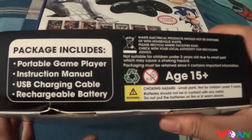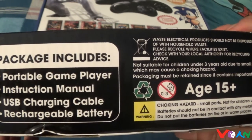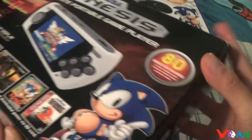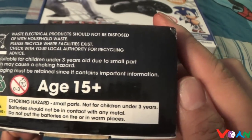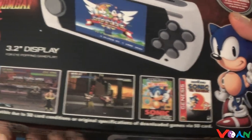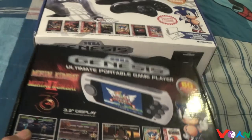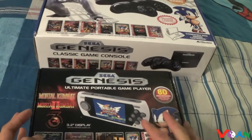And here, including the package, we have the portable game player, an instruction manual, a USB charging cable, and a rechargeable battery pack. This thing does come with an AV hookup, but for some reason they don't include it in this box, so you have to buy it separately. Ages 15 plus, so I'm pretty sure that 15-year-olds will know what Mortal Kombat is. I basically played Mortal Kombat when I was still a tyke, so I don't think this portable will do any harm. So let's do a little unboxing here and see what's inside.